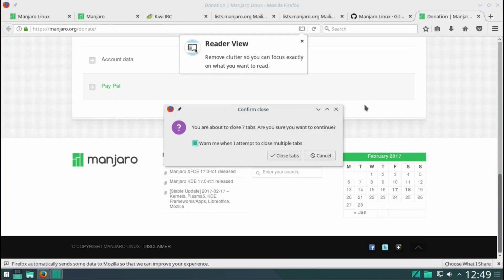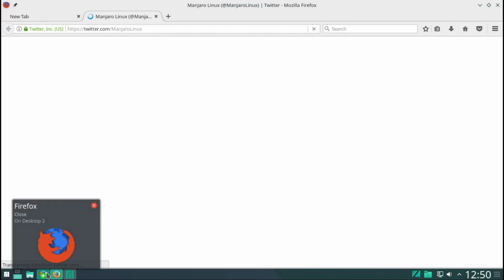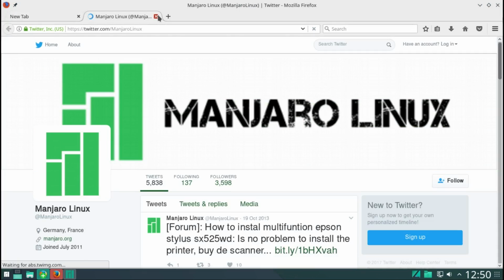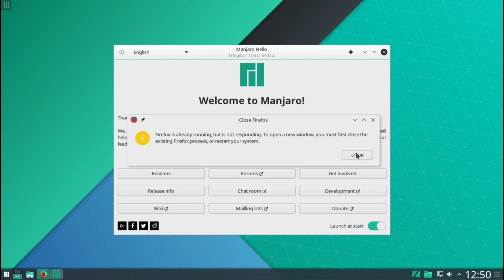Responsive. Let's close this up. Close tabs. You can go to the Google Plus page, Facebook page, Twitter page, just by clicking here. And Reddit. I love how all of this opens up together. And look at these beautiful Arch themes. Oh my goodness. Twitter. Google Plus. And you can look at all of them.